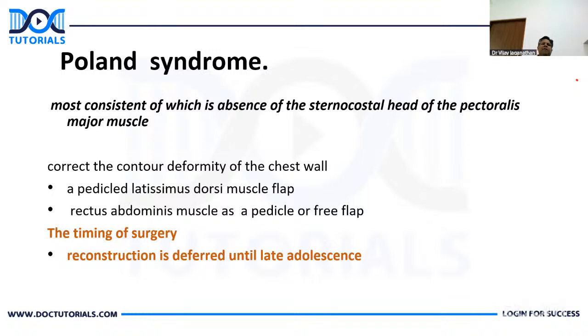Treatment of the correction of the contour deformity is either with a pedicled LD flap, but if the LD muscle is lost, then we cannot do it with it. So a rectus abdominis muscle flap or a TRAM flap can be done. Sometimes even a prosthetic chest wall and breast reconstruction has to be done with a prosthetic silicone material. Whatever said and done, the reconstruction is usually deferred until late adolescence, because otherwise you have to do the reconstruction according to the size of the contralateral breast and you might have to continuously revise the reconstruction. Instead, let the other breast achieve the proper size and after that you can reconstruct this.